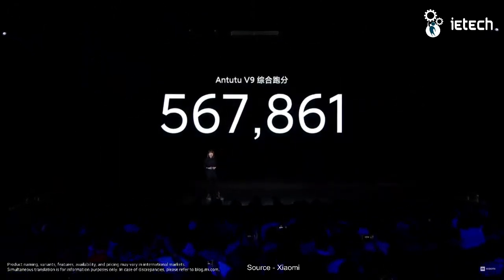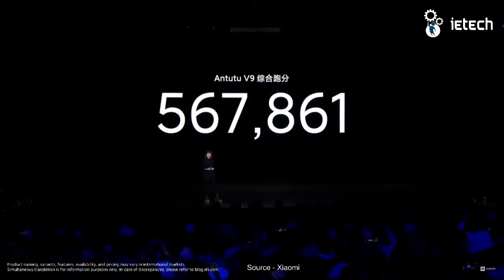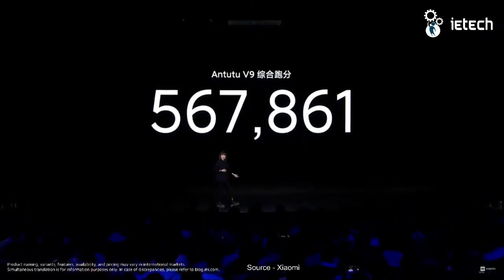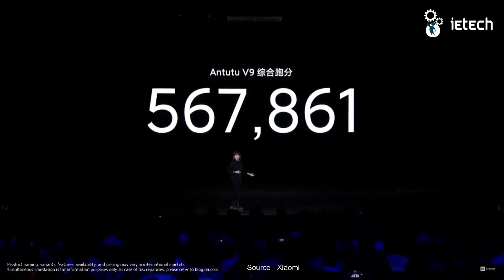So this is the benchmark score, over 560,000. So this is a leapfrog performance. You know, for the previous ultra lightweight and thin mobile phone, the benchmark score would only be 400,000.